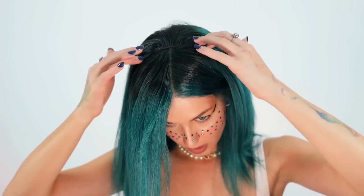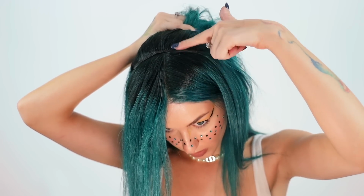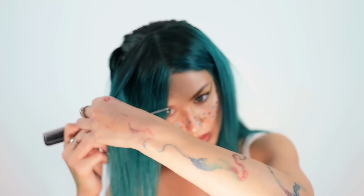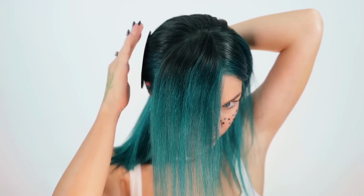Now the one downside of doing this on a wig is that most likely there will be a separation between the very last sewn weft and the lace front. There's not much I can do about that except from here, get back. Okay, let's begin.